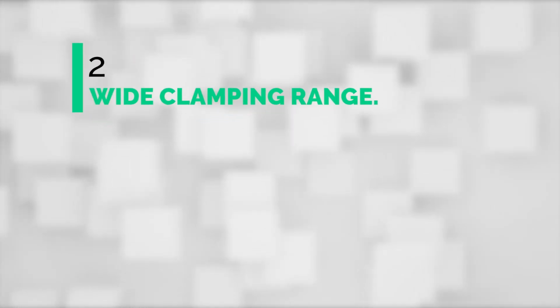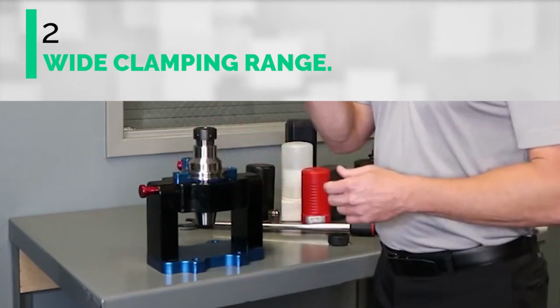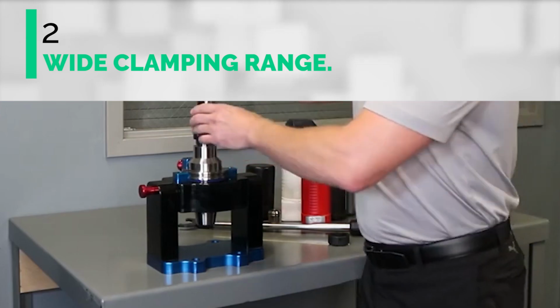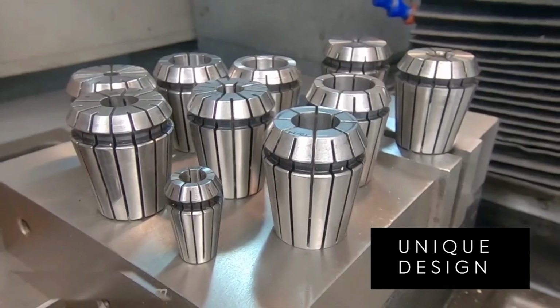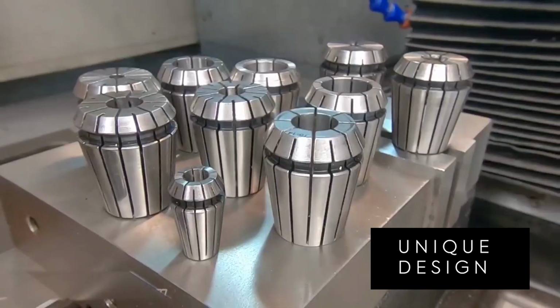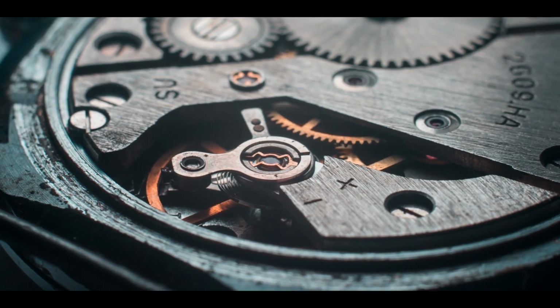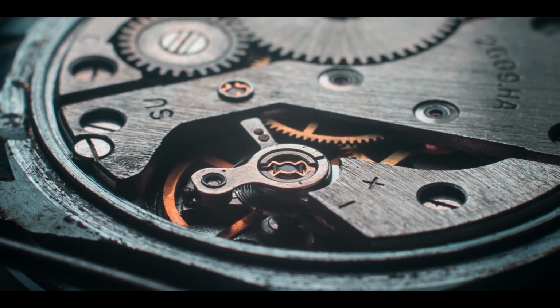Wide clamping range. Are you tired of constantly switching out collets every time you need to change a tool? Look no further than the versatile and efficient ER collet. With its unique design, the ER collet provides a strong and secure grip on a wide range of tool sizes, saving you valuable time and effort in your machining work.